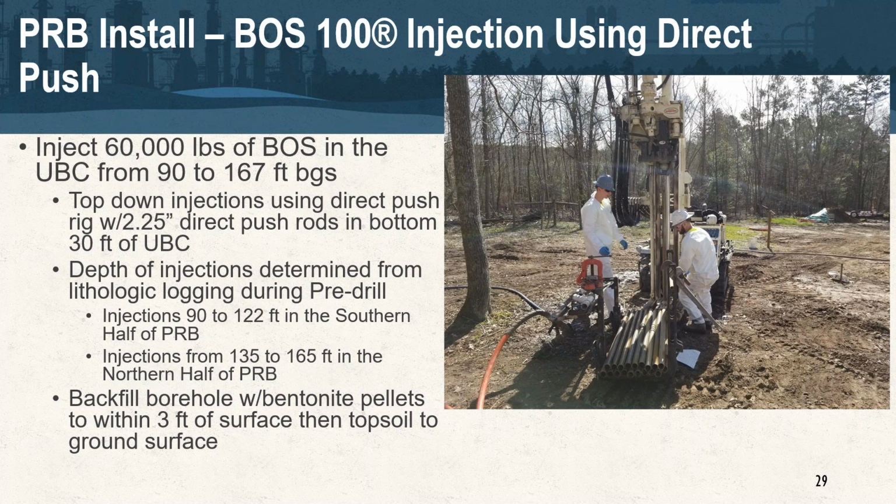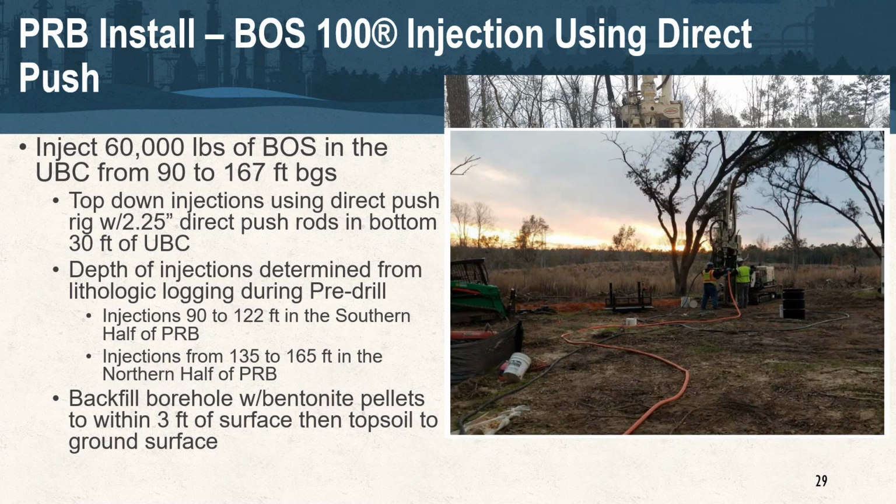We used a top-down injection technique. You can see in the photo right there, there's the rig, and they're driving 2 1/4-inch rods. These are one of the points. If you look at the stakes around them, those are completed points, and they're on a point where they're driving down to the total depth. At the southern end of the barrier, we injected anywhere from 90 to 122 feet, and up in the northern end, we were somewhere between 135 and 167 feet on the northern. Go ahead, Mike. There's a couple of photos in there.